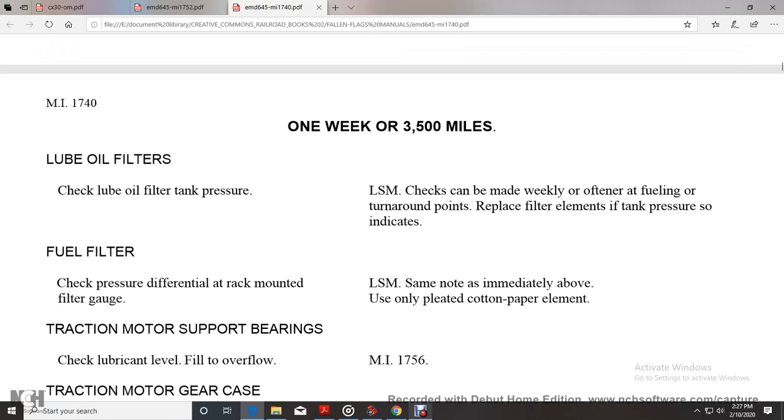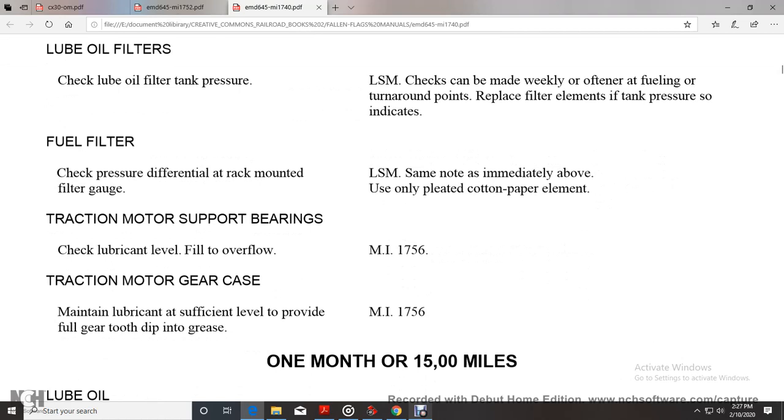Traction motor support bearing. Check lubrication level, fill per Maintenance Instruction 1752. Traction motor gear case. Maintain lubrication at a sufficient level to provide full gear tooth dip into the grease, Maintenance Instruction 1756.